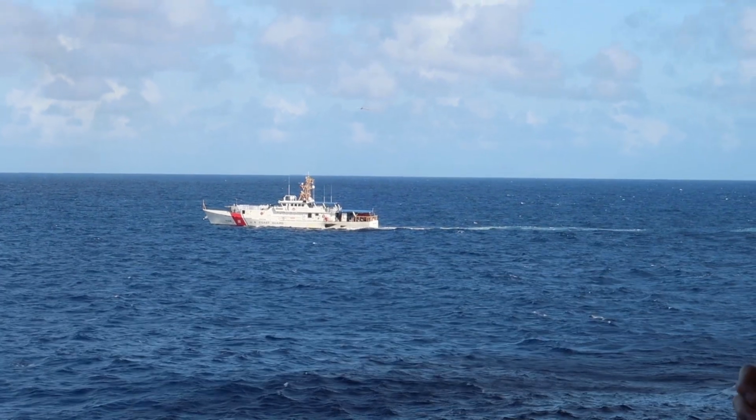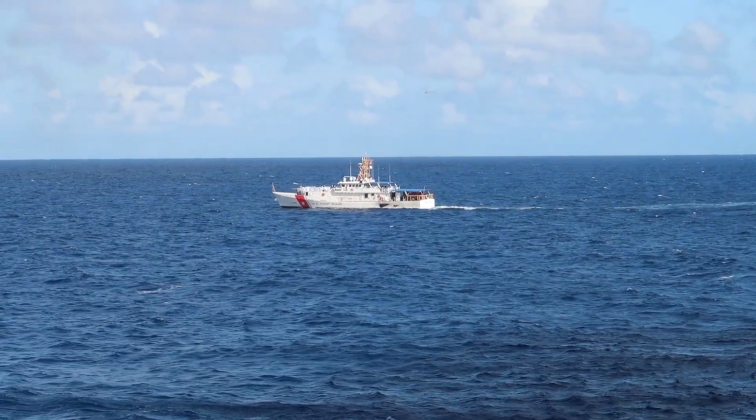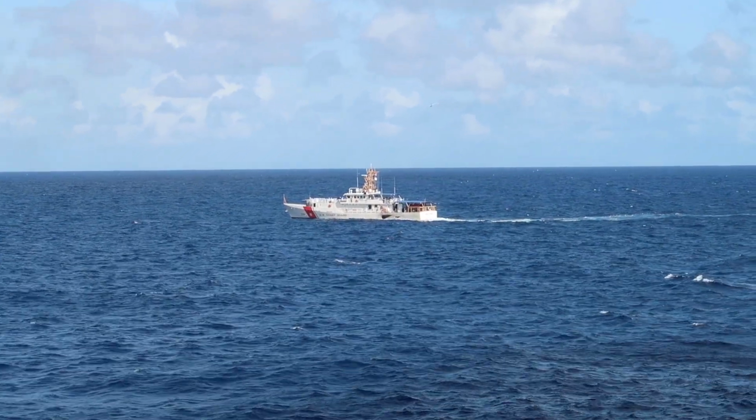And check that out, guys. There's a Coast Guard boat over there. There's definitely something going on out here. Not sure what, though. Are we getting an announcement?